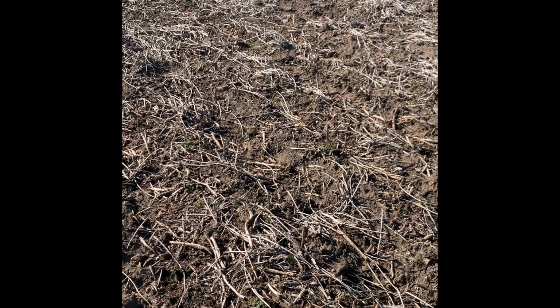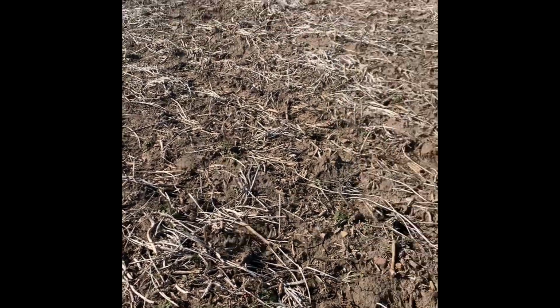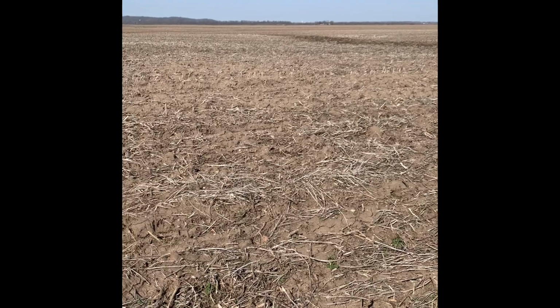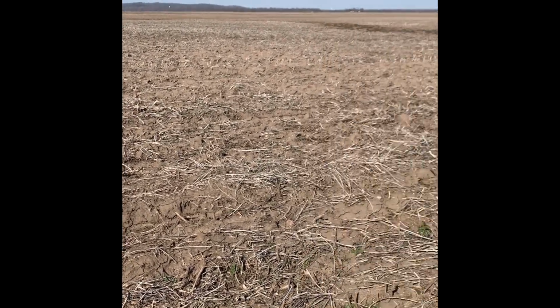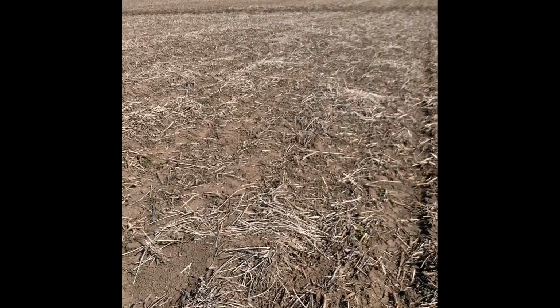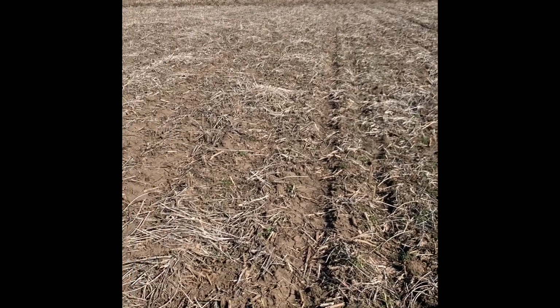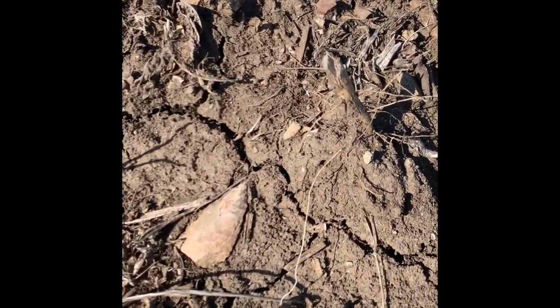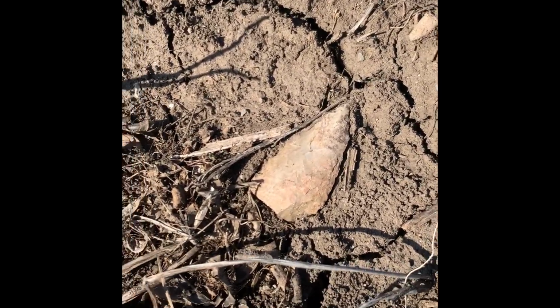All right, guys, I just went a little bit farther. I went down to, you see that line right there? That's the old slough. There was an old creek that used to run through here in the swamp a long time ago before they drained this thing. And I think I got one laying right here. Might have the base broke off of it.